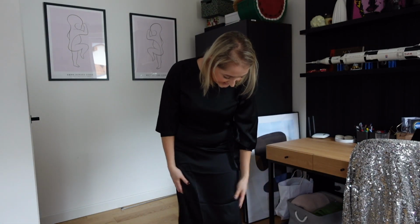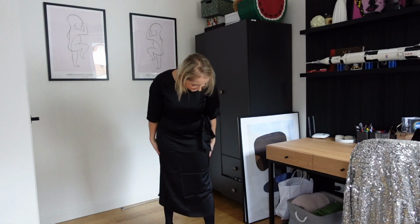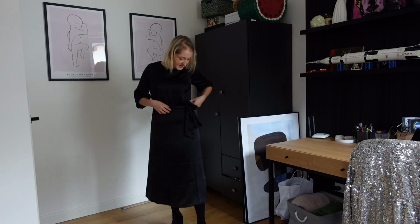All right, so this black is like a satiny black dress. It kind of gives me Wednesday Addams vibes, I won't lie. The length I like. I wouldn't wear this with like black shoes and black stockings. I just feel like that's too much. I do like the bow. I do like the cut, and I feel good in this dress.